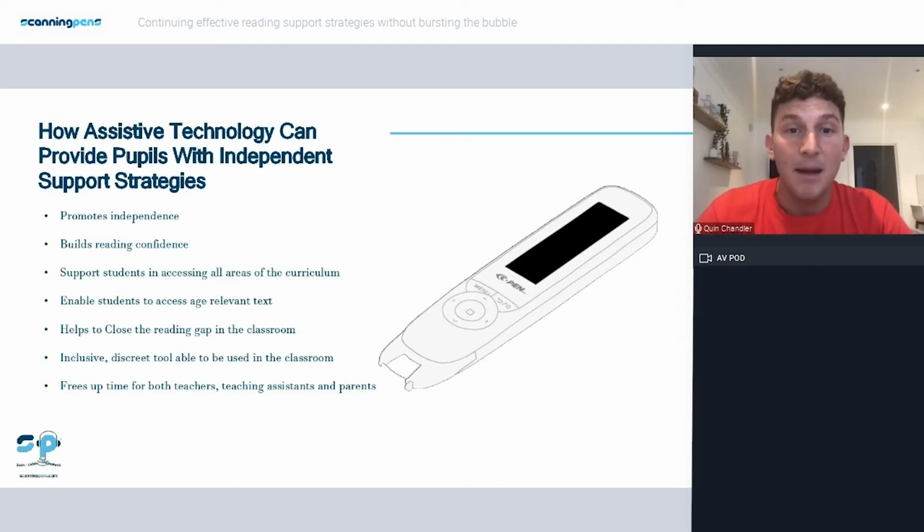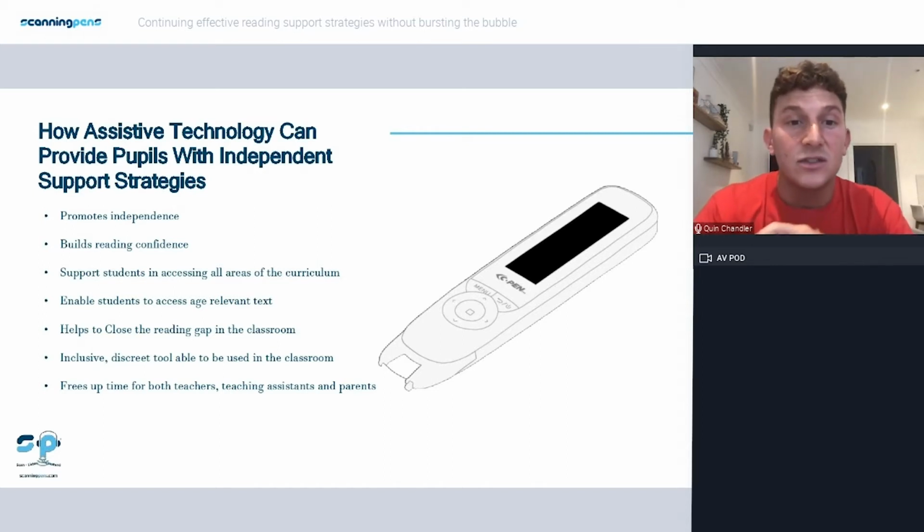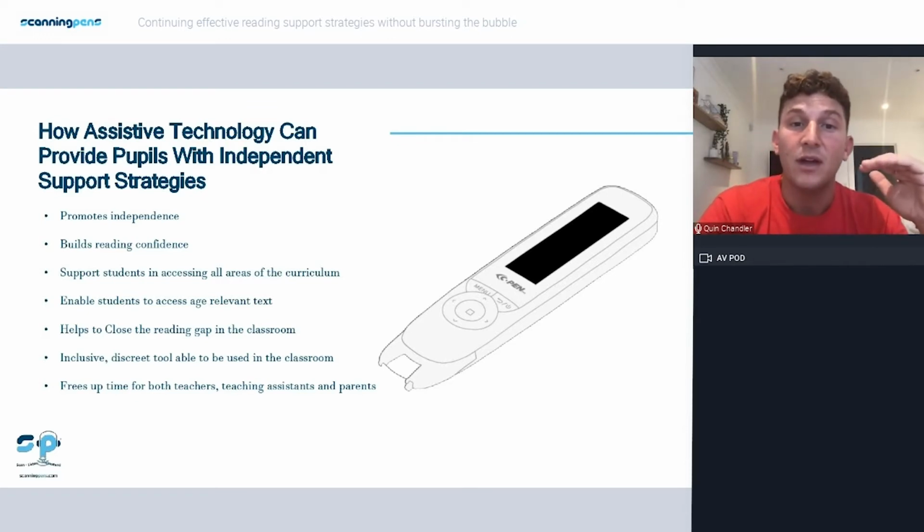So they really can be used in any classroom setting without causing any disruption. Pupils can use them very discreetly. They're the size of an actual pen, and you can hear the text back through a headphone, so there's no disruption to the lesson at all. And having these supportive resources in the classroom can really enable teachers to level the playing field and therefore close the gap that might have arisen or might be arising in the classroom.